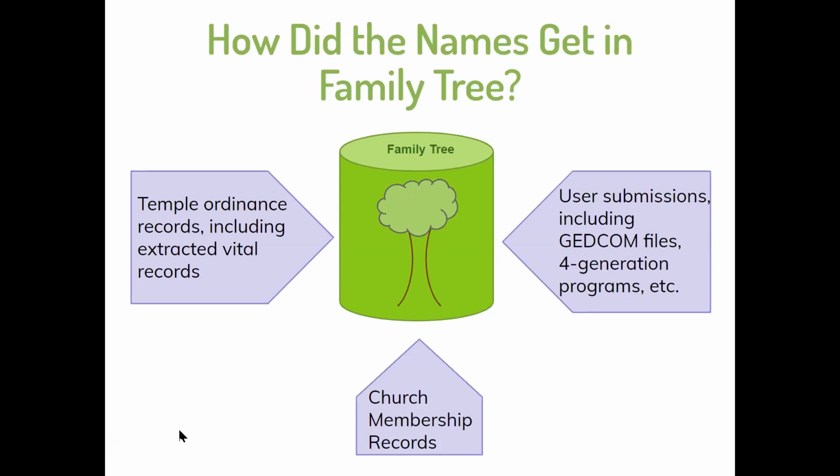And then finally, individual users can just make contributions to Family Tree. In the old days, people used GEDCOM files. I think we're hopefully moving away from that. The old 4-generation programs, people would submit information that way. Today, people do a lot of manual submission, or not really submission, but they'll type names manually into Family Tree. But the interesting thing about each of these sources is that ultimately they all come from plain old ordinary people like you and me.